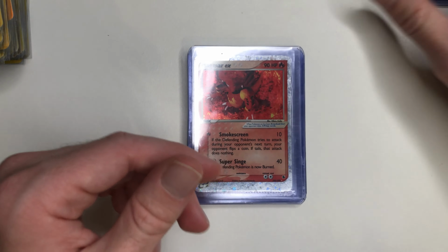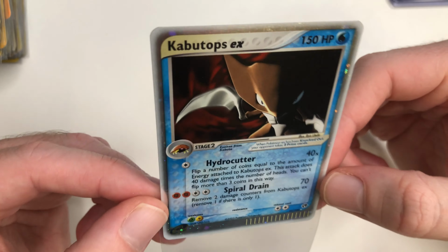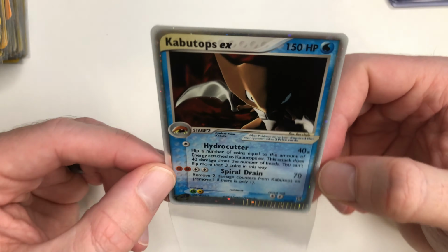Let's go ahead and take these out of the top loaders. This one had a lot of surface scratches, especially along the holo border. This one will probably be a sale, just trying to recoup some money. But a solid card overall. Then we have a Kabutops EX. This guy here is a little more clean. Clean around the edges. Holo pattern's good. Back looks pretty darn good. Really solid card to get there.